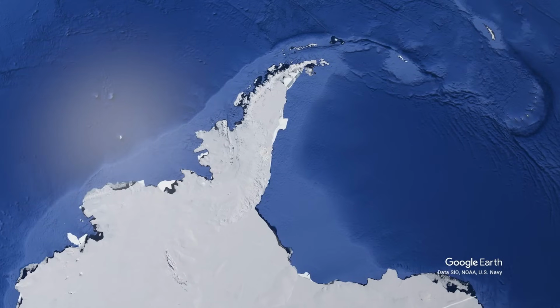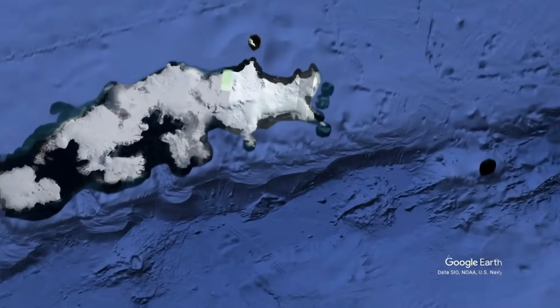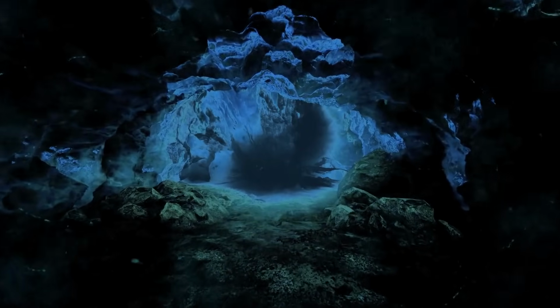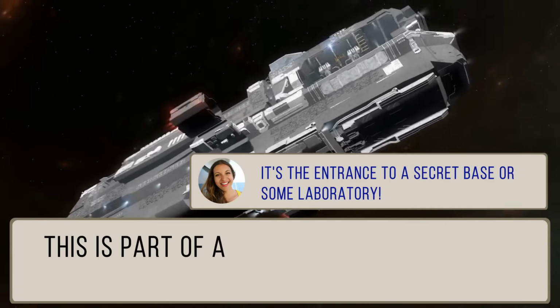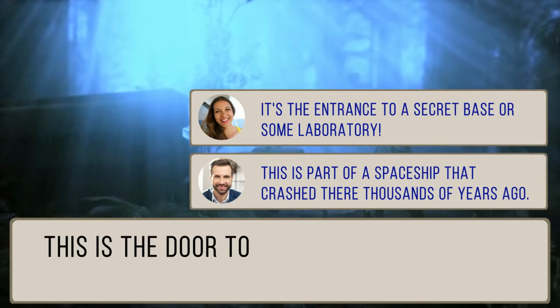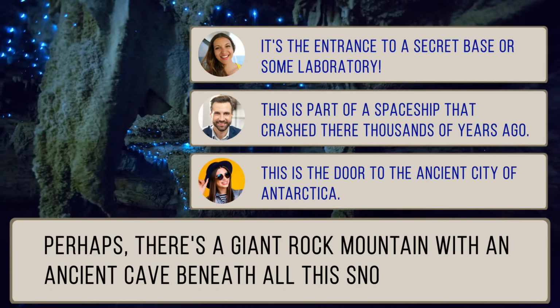All you need to do is open Google Earth and move to one of the southernmost islands of Antarctica, King George Island. Recently, internet users have noticed a large and pretty strange cave entrance there. Where does this wide, dark passage lead? People started making suggestions. It's the entrance to a secret base or some laboratory. This is the part of the spaceship that crashed there thousands of years ago. This is the door to the ancient city of Antarctica. Perhaps there's a giant rock mountain with an ancient cave beneath all this snow and ice.